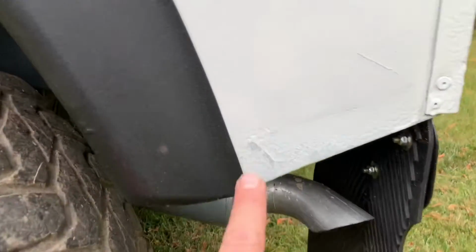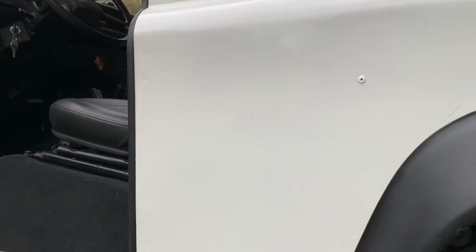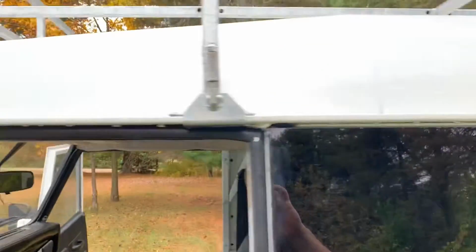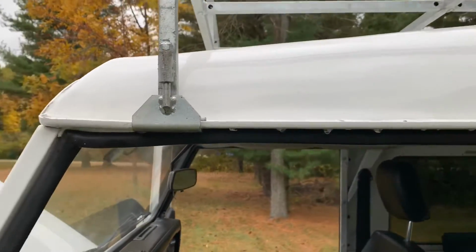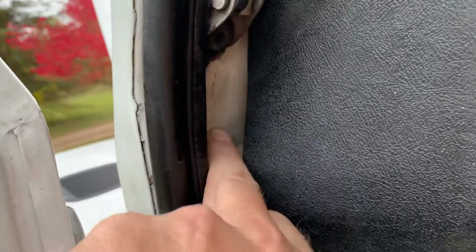A little bit of corrosion here at the bottom, but nothing too serious. All the spot welds are in place. Nice glossy white paint. I believe this is Arctic white. It's a little bit brighter than the Alpine white, but it's in fantastic shape. Even the back side of the bulkhead here is rust-free.